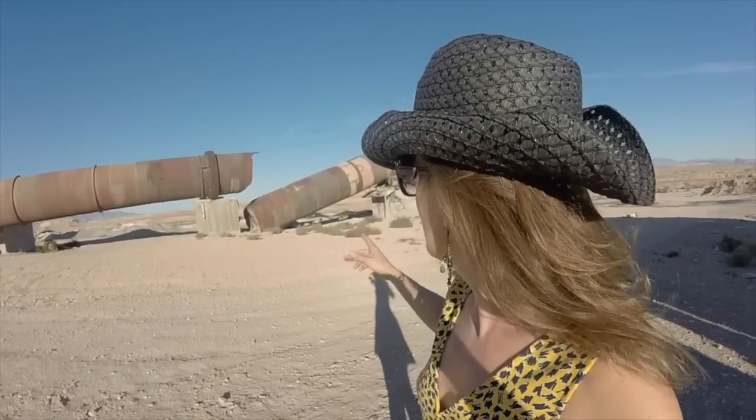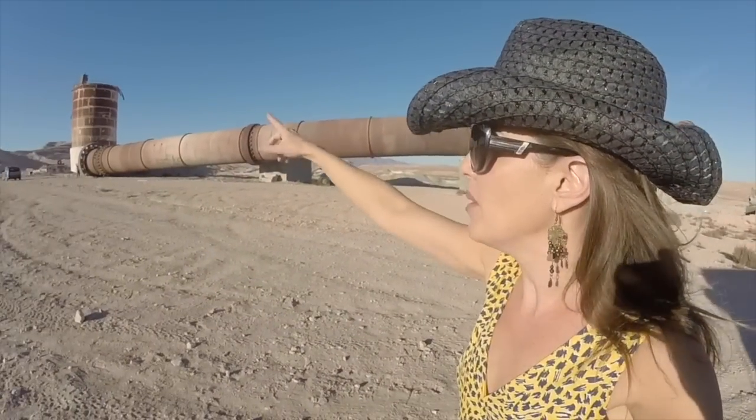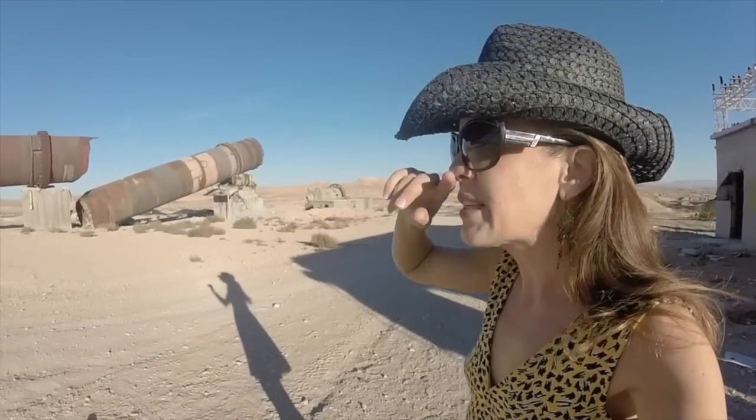You can see why this is my favorite abandoned place ever. There's a bunch of different areas here that I want to go poke inside and show you. Aside from the kiln and that tall building there, there's a lot of these weird little concrete control rooms, and some of them are kind of interesting, so we'll go check some of those out. But first, let's go in this building right here.